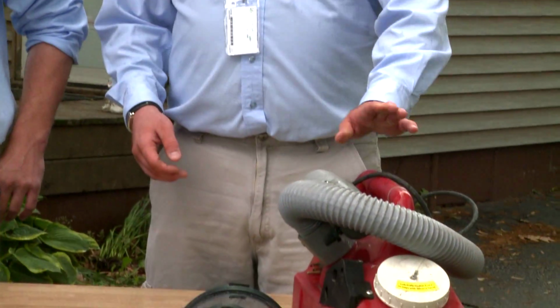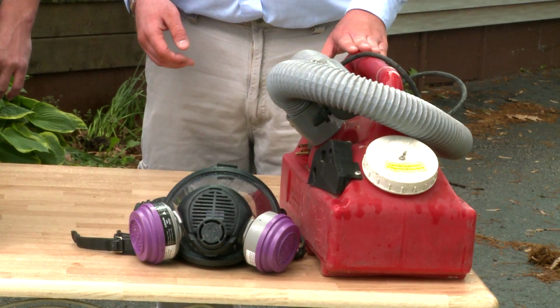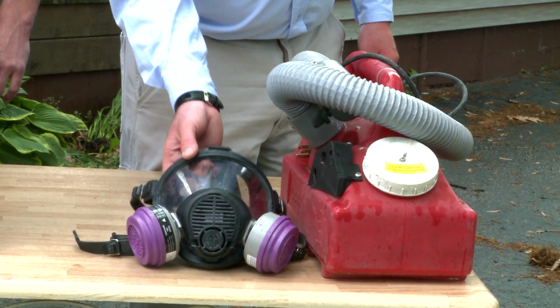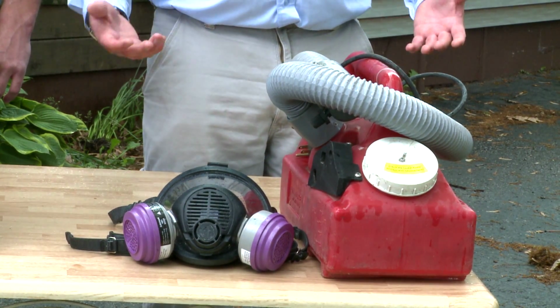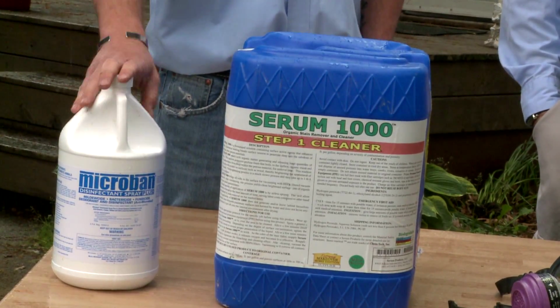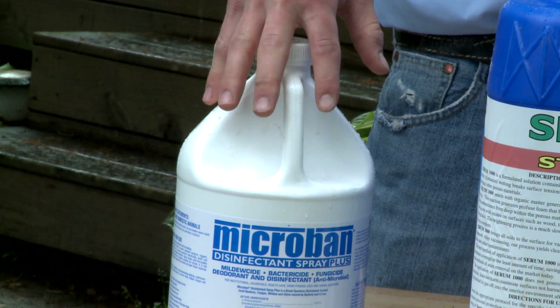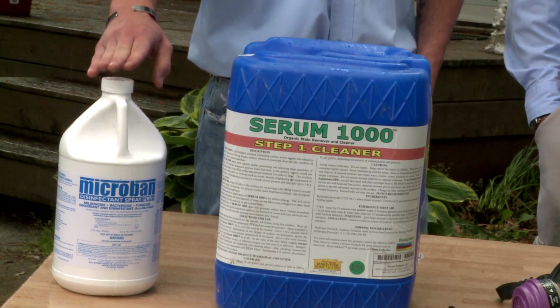A fogger. What this will do is eliminate any airborne particles and make it a safe environment for the homeowner and also the workers to be working in. A full-face respirator in case of dust or airborne particles such as mold and such. Some of the chemicals that we use to clean and disinfect the areas that we're working in are these two chemicals right here. This is called Microban. This is an antimicrobial disinfectant that kills off any type of microorganisms that might be harmful to anybody or in the air, even the air. This will kill and prevent any type of mold damage.